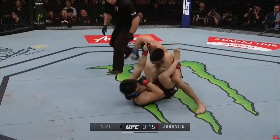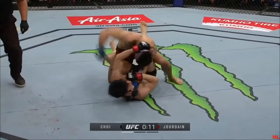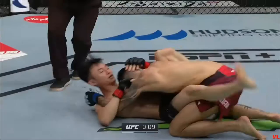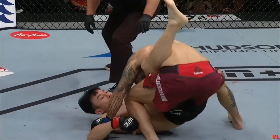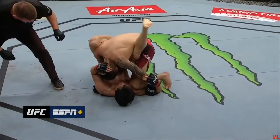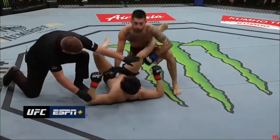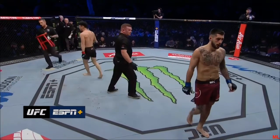Choi quickly gets his wits back, but now it's Jaurdain trying for the grounded pound. Short on time here in the first round. Can Choi recover? Can he hold it together for this round? Final seconds here of round number one. Another left from Jaurdain. Good to have you back, Dooho. 30-second break. Charles.